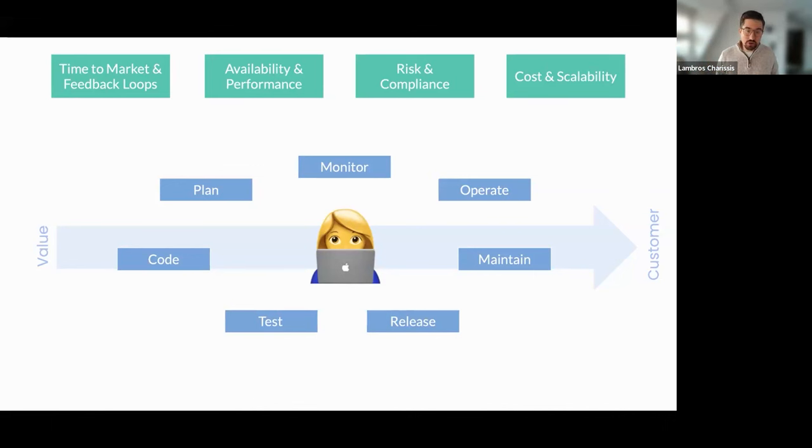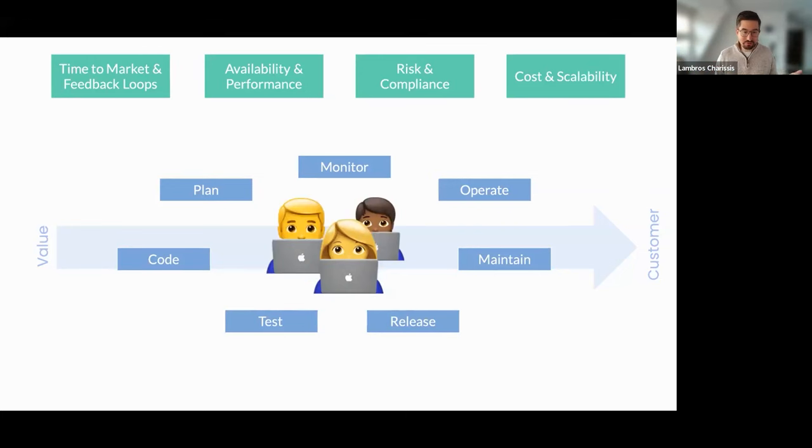Now, you don't have only one engineer. You typically have hundreds, maybe 1,000 engineers, right? You have maybe hundreds of engineering teams in your company, and all of those teams have to do all of those tasks. And they have to do all of this while meeting all of those requirements that we mentioned earlier, right? Well, that is a lot to take care of.